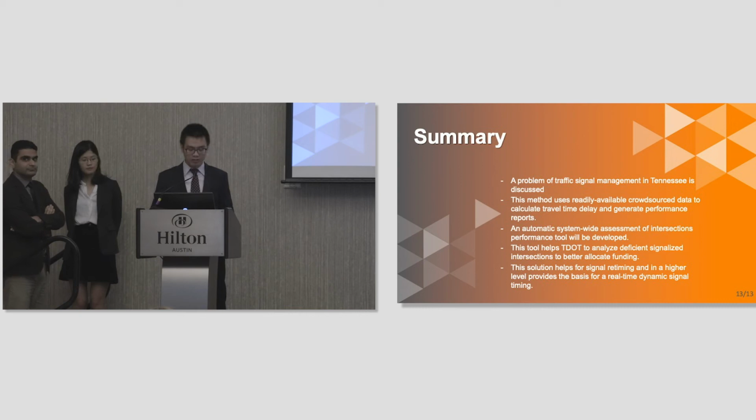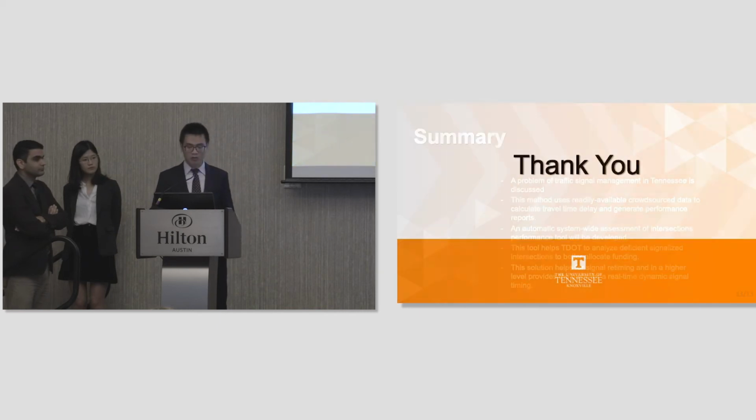better allocate their fundings. Also, this solution can be helpful in signal retiming or even at a high level provide a basis for the real-time dynamic signal retiming. That's all. Thank you.